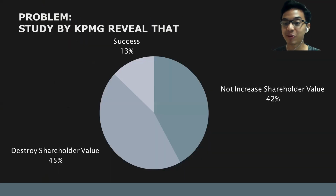So first things first, we are going into the problems stated in the article. A study by KPMG revealed that almost 90% of mergers and acquisitions did not increase the shareholder value, or even worse, they destroyed shareholder value. Only 13% of them successfully increased the shareholder value.